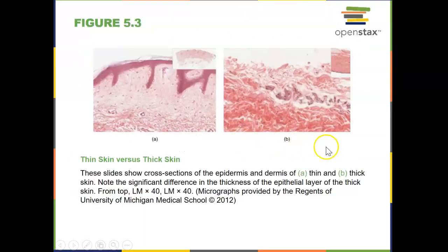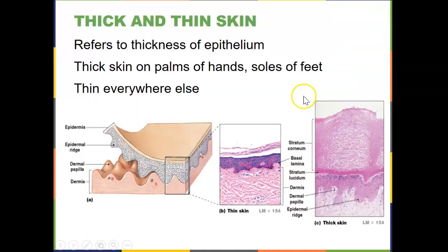So let's look at a picture here. We want to look at thick skin versus thin skin. On the right, we have thick skin. On the left, we have thin skin. Up here on top, this is what you're looking at in terms of thin skin. There's not a whole lot of tissue. Thin skin is what you find over most of the body surface. On the other hand, on the palms of your hands and on the soles of your feet, you'll find much thicker skin. In other words, the stratum lucidum is much thicker.